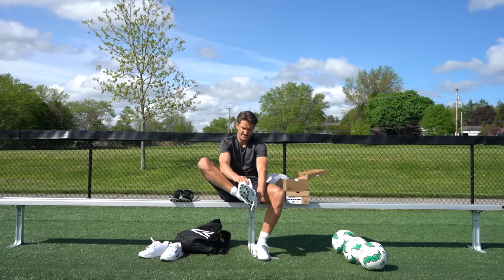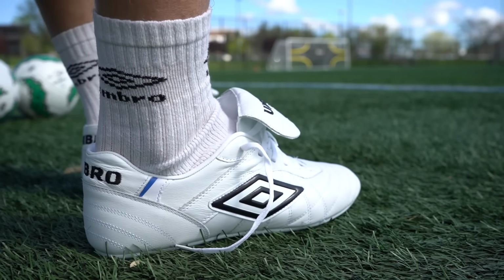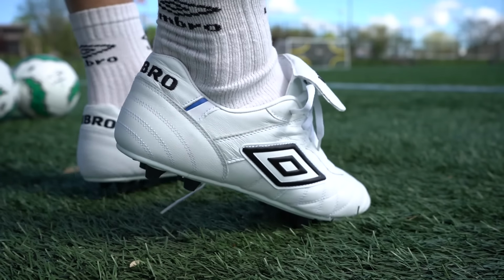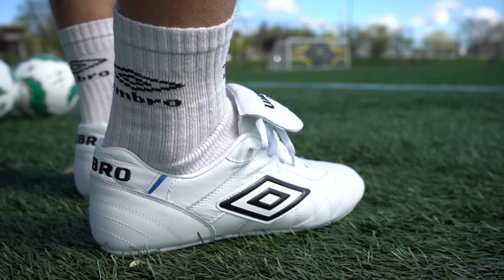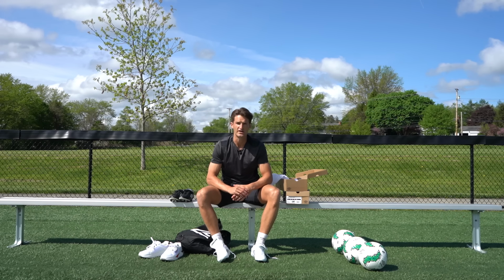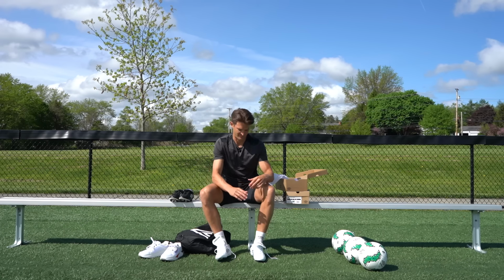Let's just get the other one on here. Wow, yeah. Out of the box comfort is unbelievable on these, and they look absolutely unbelievable on feet as well. So we're gonna get warmed up, get into the exercises, then we're gonna switch halfway through and check out the Toccos as well. So let's get to it.